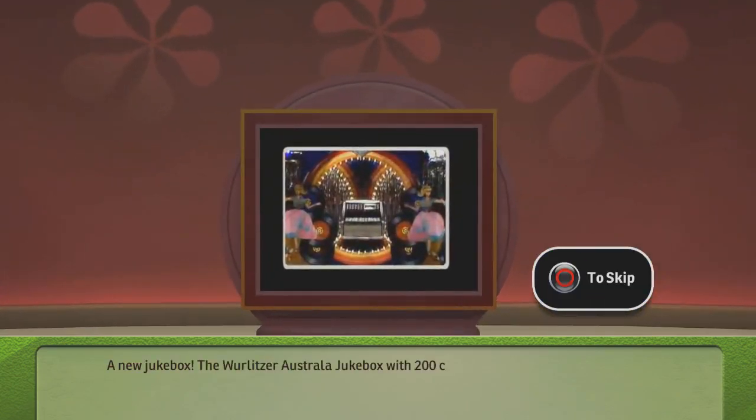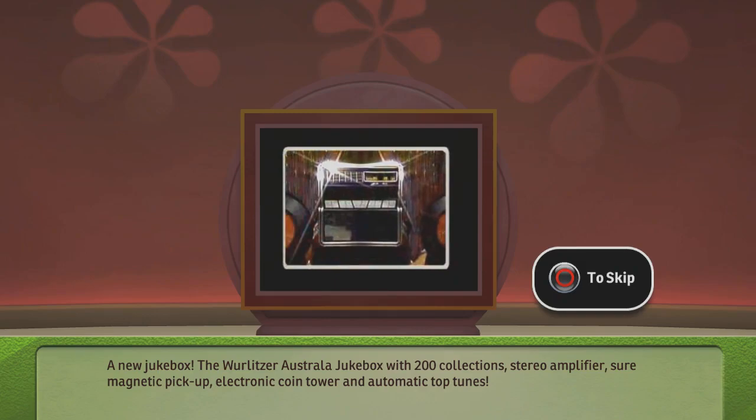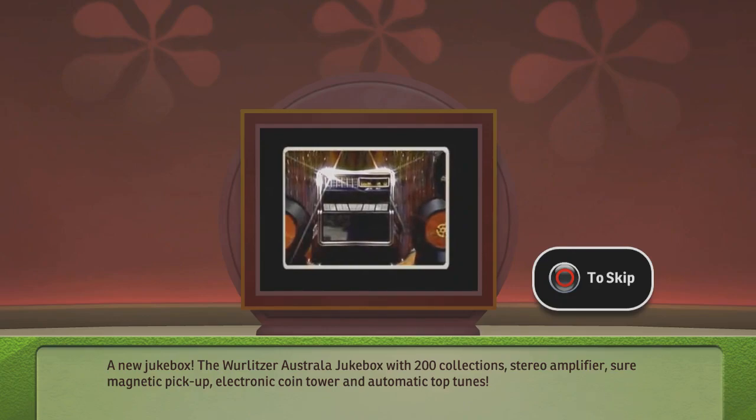A new jukebox. The Wurlitzer Australa jukebox with 200 collections, stereo amplifier, Shure magnetic pickup, electronic coin tower, and automatic top tunes.